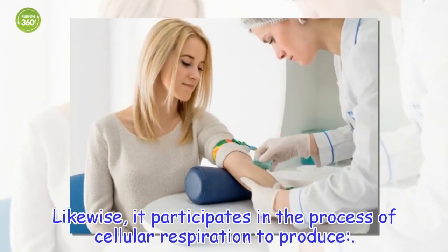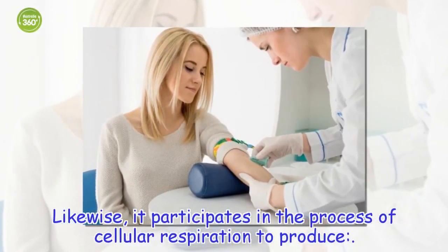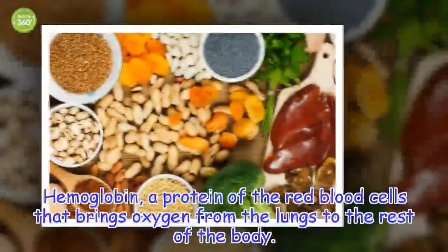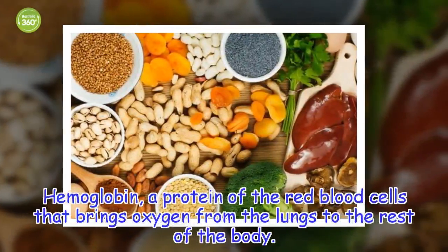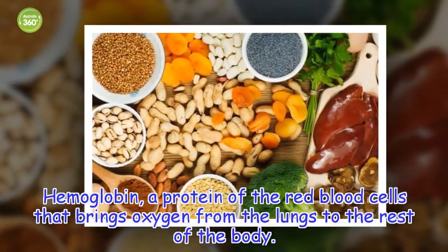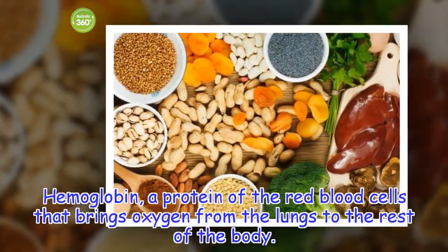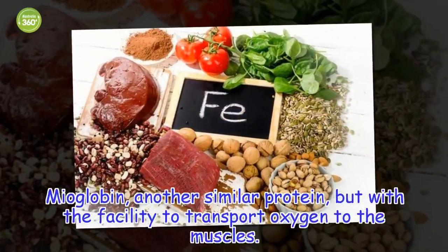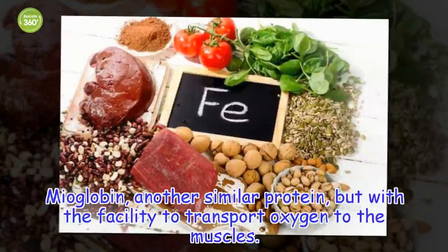Likewise, it participates in the process of cellular respiration to produce hemoglobin, a protein of the red blood cells that brings oxygen from the lungs to the rest of the body. Myoglobin, another similar protein, but with the facility to transport oxygen to the muscles.